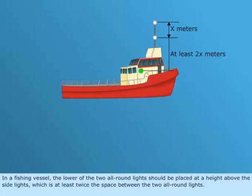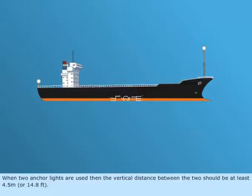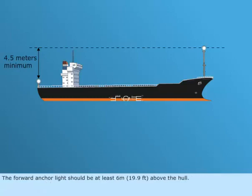In a fishing vessel, the lower of the 2 all-round lights should be placed at a height above the side lights, which is at least twice the space between the 2 all-round lights. When 2 anchor lights are used, then the vertical distance between the 2 should be at least 4.5 meters, or 14.8 feet. The forward anchor light should be at least 6 meters, 19.9 feet, above the hull.